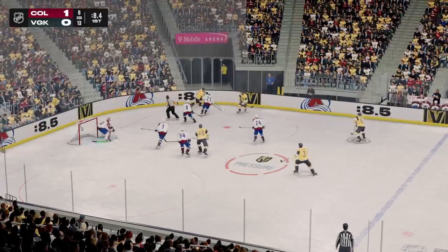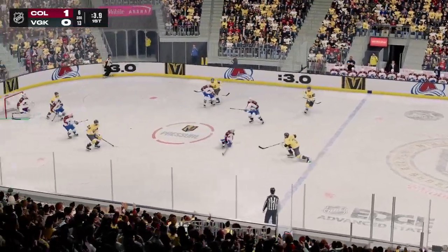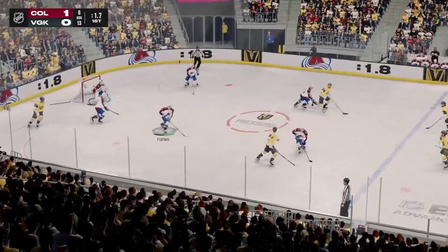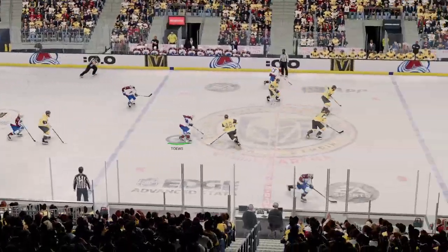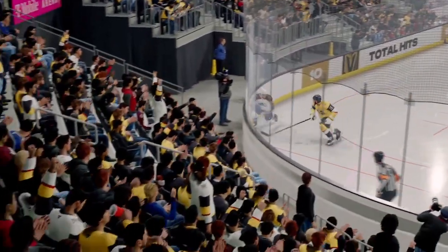I love his spatial awareness on the ice. He knows exactly where the defender is on his hip. They can jostle him. They can try and push him around. But you know that if he gets a lane, he's going to take it. That'll do it for period number one. We'll drop the puck on the second period in just moments.